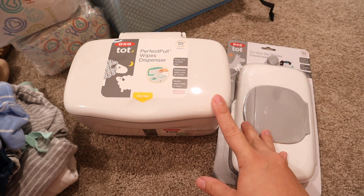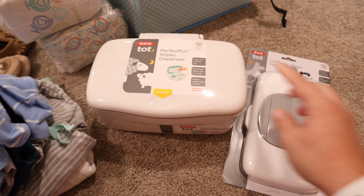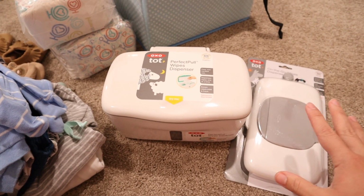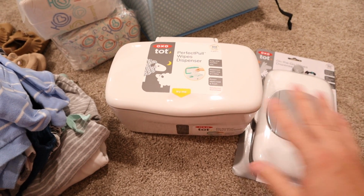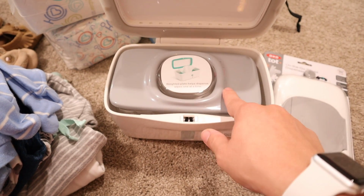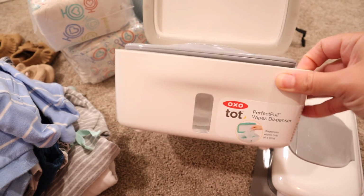I ordered both of these off of Amazon. This one is for on the go in the diaper bag in the truck, and then this one will keep here in the house. I feel like these were both a good investment because we're going to be changing a lot of diapers in the near future. So you push right here and this will pop up. Got a weighted plate on top for the wipes, and then you can also see how many wipes you have left here in the front.